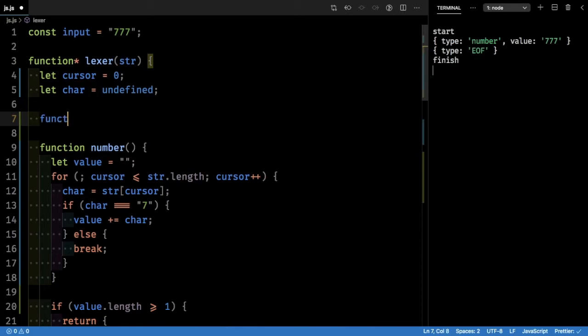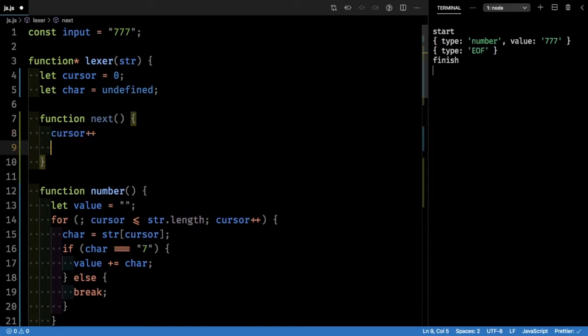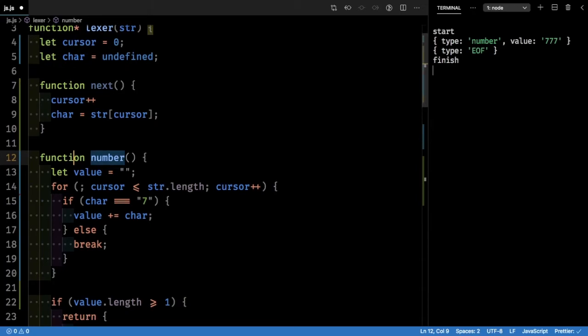We have a special function, which is the next function, and we pretend that we are inside of an iterator. So what does the next function do? It advances the cursor, and it changes the character to what was here. So actually, this line travels here. So the next does two things at once. It advances, and it assigns the current symbol to the character. Wow, that's bold, right? That's a change. But actually, it simplifies a lot of things.